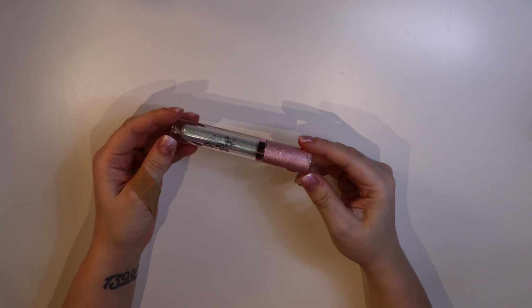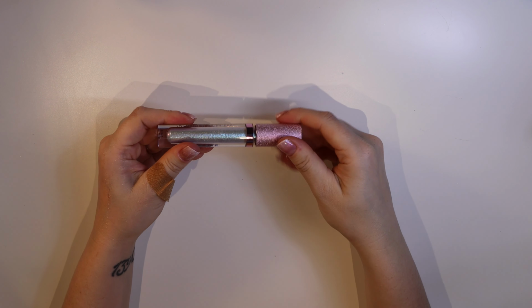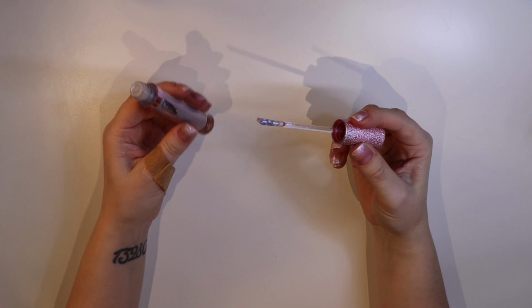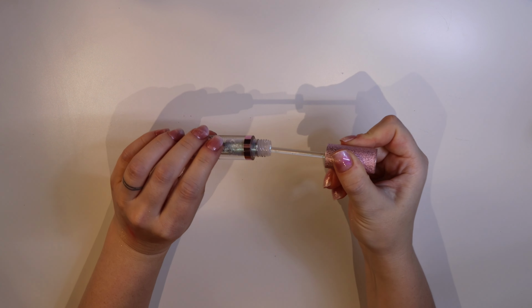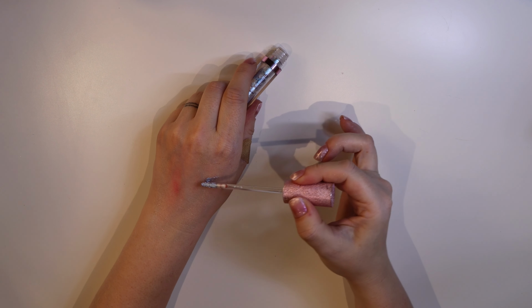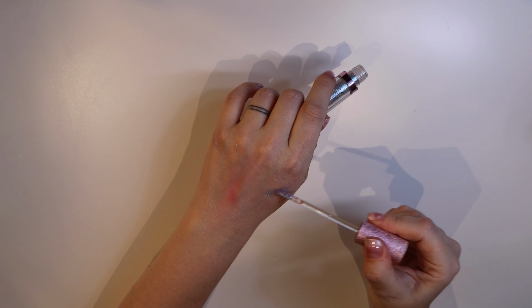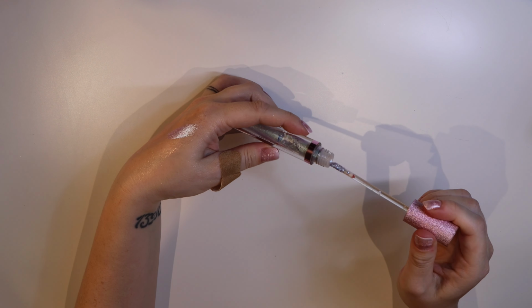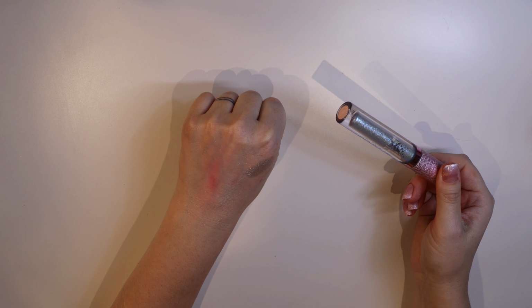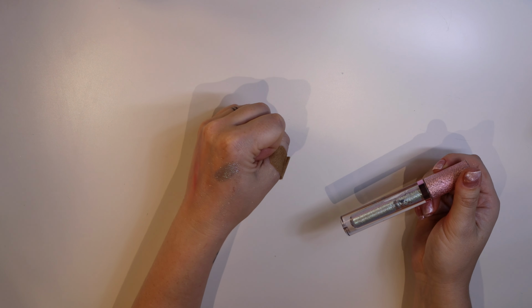Okay, next one we've got is from Lime Crime. So this is the Lime Crime Diamond Crushers in the shade Cloud 9. So it's a very beautiful blue with reflects of pink and purple. Love this vibe. This is another one that I don't think is gonna last after it's been sitting for a while, but let's see. Oh my god. Okay, you know what? I'm eating my words a lot today. Holy mother. That is stunning. All right, well, she's a keeper. I'm definitely keeping that one. This is beautiful. And it's still wet, and that reflect is just so cool. Purple, pink, blue. Awesome. Keeping that one.